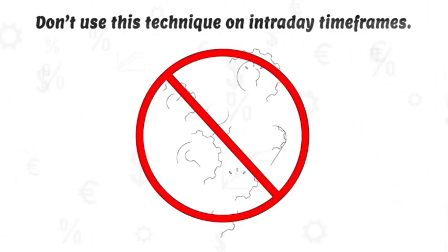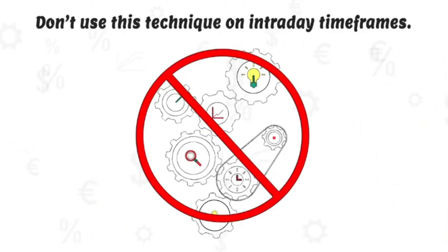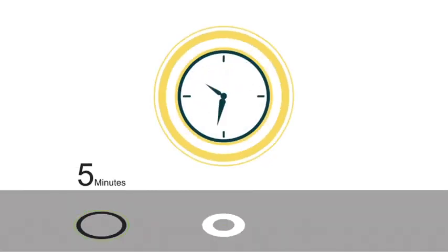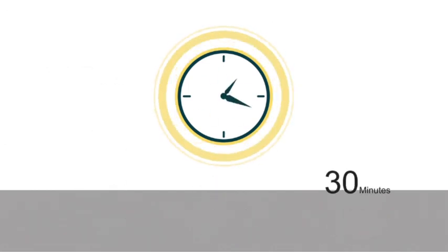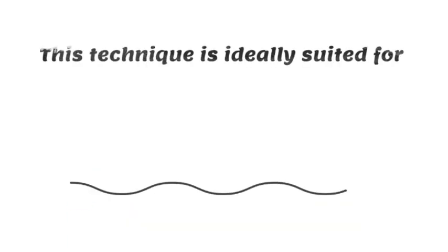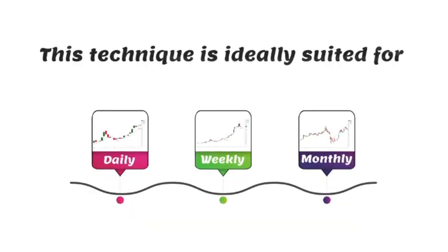Don't use this technique on intraday time frames. Although it may still work, this technique will not be as effective on lower time frames like 5 minutes, 15 minutes and 30 minutes, since the lower the time frame, the more the noise. This technique is ideally suited for daily, weekly and monthly charts.